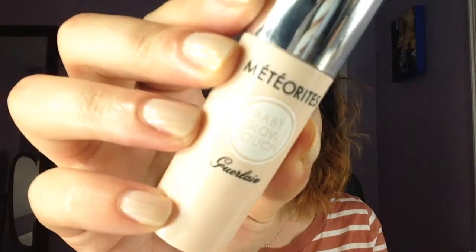So I think what I'm going to do today is take my Meteorite stick by Guerlain, the Baby Glow Touch stick. It's a color corrective primer sort of idea, as you can see. And quite honestly, I'm just going to prime my skin with it to give it a little bit of glow as well, and a little bit of color correction, but quite honestly, this is kind of minimal. As a primer, it doesn't work very well.